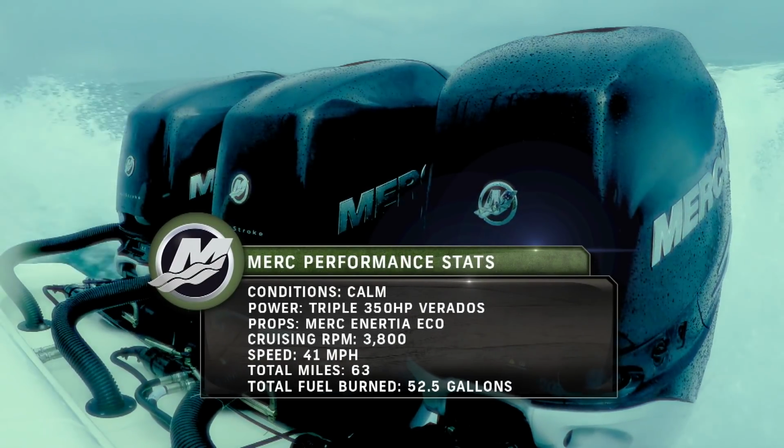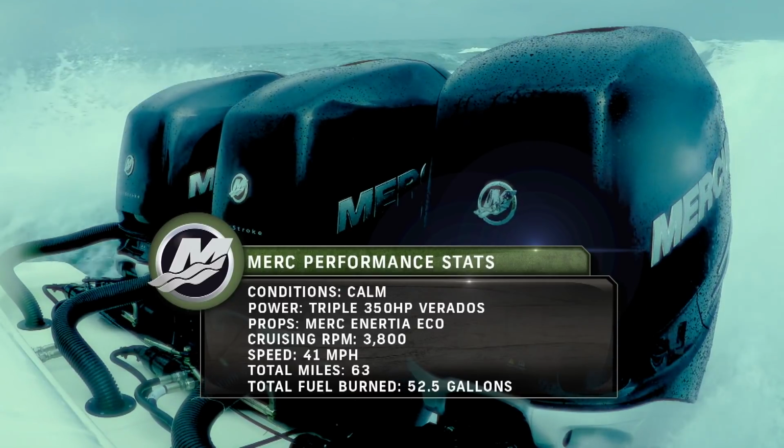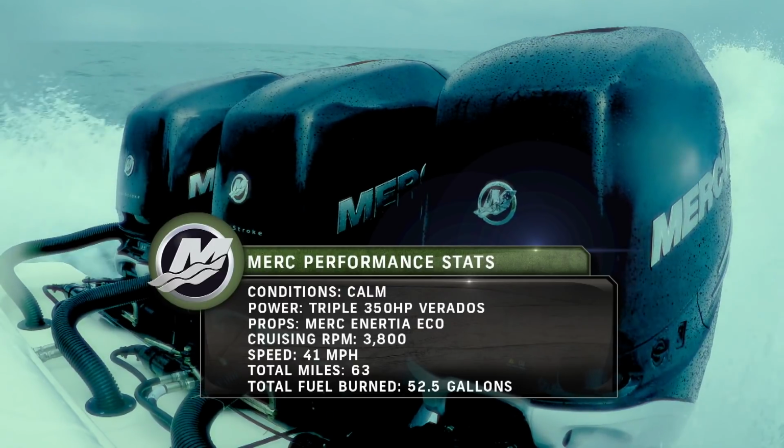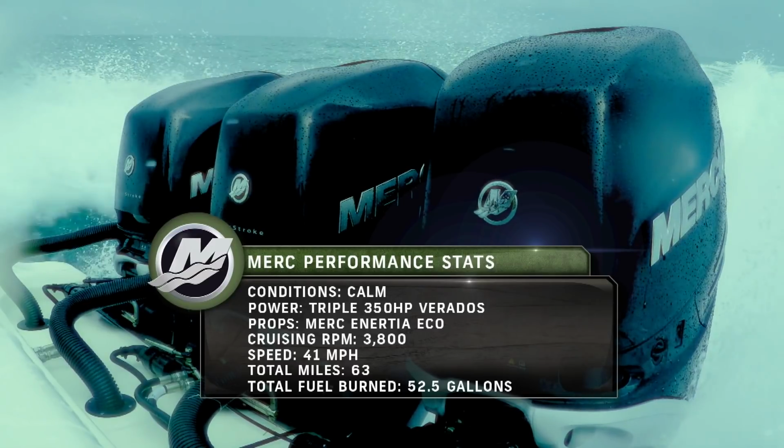Mercury Performance Stats, Florida Keys. Power: triple 350 horsepower Mercury Verado outboards. Total miles traveled: 63. Speed: 41 miles per hour. Total fuel burned: 52.5 gallons.